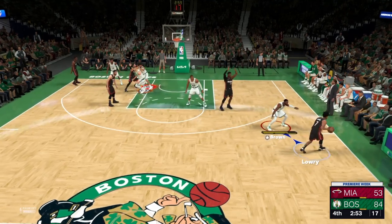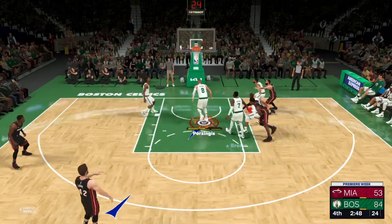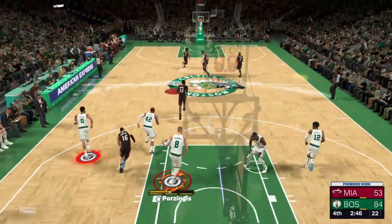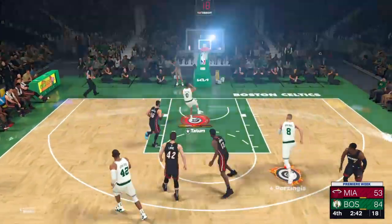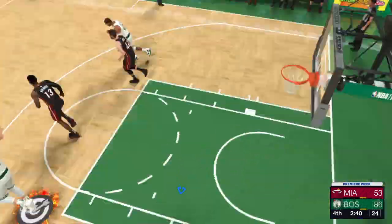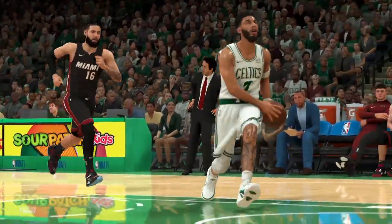Here is Lowry. Jason Tatum picking up that last basket. Love wide open, he fires. Miami no good on that time either. Woo, that's just a case of bad defense and even worse offense. How about Tatum there with the finish with some authority above the rim?